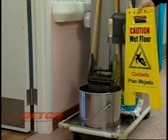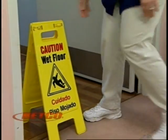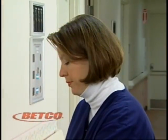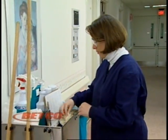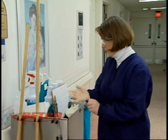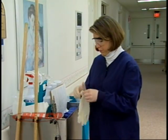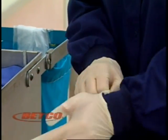Accidents will be limited when the proper caution signs are posted prior to cleaning, such as wet floor signs. Always wear the proper personal protective equipment, or PPE, to protect yourself from exposure to cleaning chemicals. Gloves and a mask or goggles will prevent chemical splashes from coming into contact with your skin and eyes.